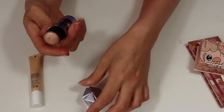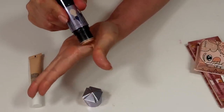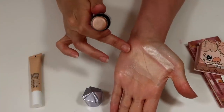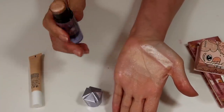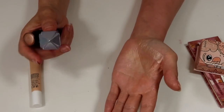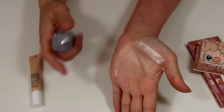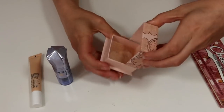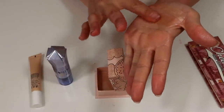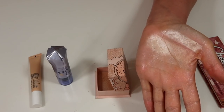And then I've got What's Up, which is a cream highlight, which I don't really reach for a whole huge amount. I can just see it there, because it's quite a subtle one, but it's actually very nice as a base for putting powders on top. So like putting Cookie on top of that, it just kind of amps it up a bit and gives it a bit more.